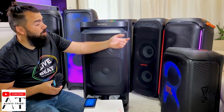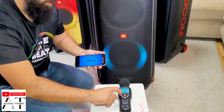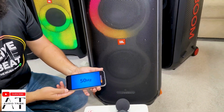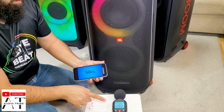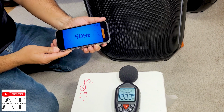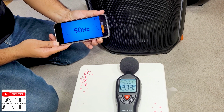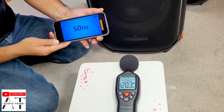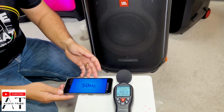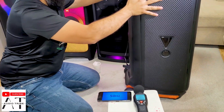Now we're going to go to the JBL Party Box 710. So on dBC, maximum value, and let's increase. Let's increase again. So 120.3, and let's see on the back, because here on the back we have the bass port.